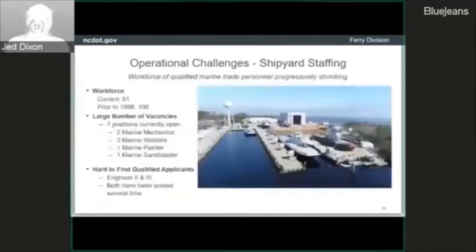A little bit of information about our shipyard. Justin asked that I talk a little bit about our shipyard schedule and some of the staffing. And these are just numbers that we typically use. And our workforce numbers here: prior to 1998, we had 100 positions at our shipyard, and those were responsible for maintaining just a portion of the fleet. Now we have to maintain all 21 of our vessels through Coast Guard inspection, and we're doing that with now about 61 employees. Over the years, we have lost those positions to legislative reductions, and we are doing a lot more with a lot less than we previously did.